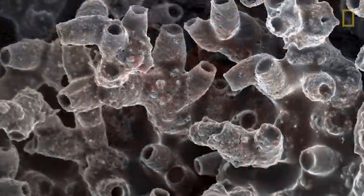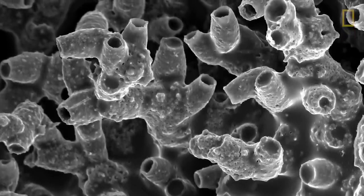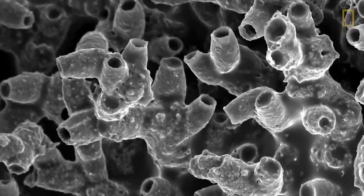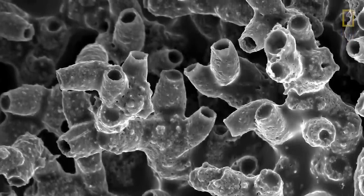And when we look at those with an electron microscope, we see that this is not just mineral, that it's composed of these tulip-shaped microorganisms all glued together with iron compounds. We don't know who those are.